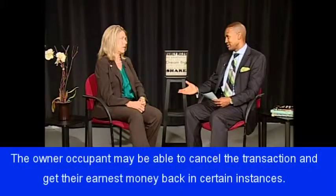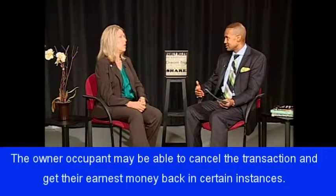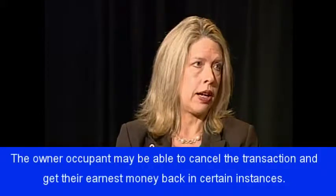Right. And if you don't like the inspection report? Well, if you're an owner-occupant, you may be able to terminate the contract. There are some instances where they might hold your earnest money. If HUD disclosed something was wrong with the property, and now you want to back out because of that disclosed item, they might not return your earnest money, because they said, we disclosed that the HVAC wasn't working.